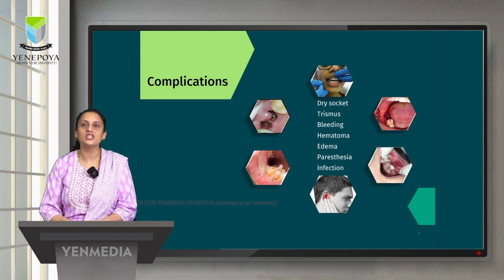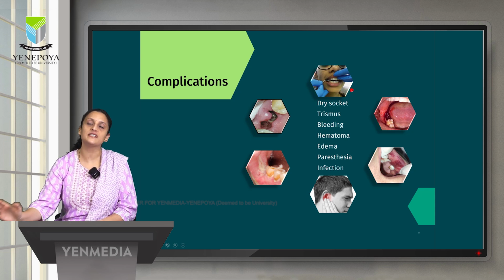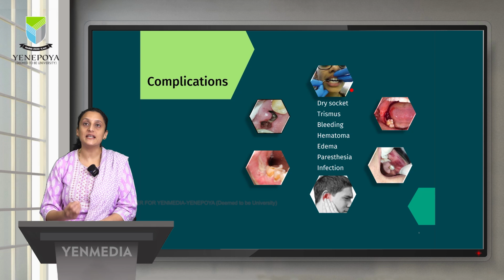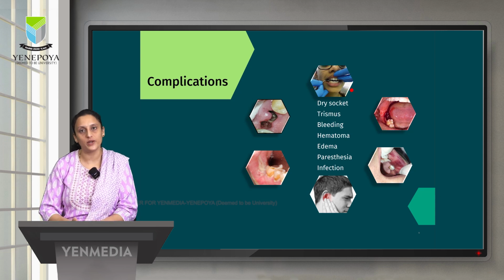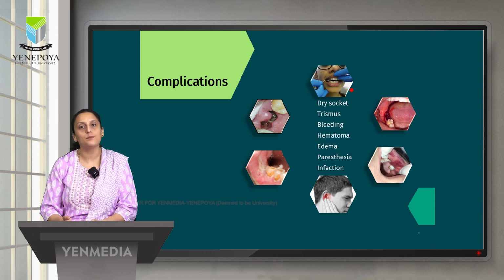The next complication is something called as trismus. As I told you, in this picture the patient is unable to open the mouth adequately. So especially if you have undergone a surgical removal of a tooth, the muscles in that area may go into spasm. So when your muscles are spastic, your mouth cannot open adequately. So usually moist towels, muscle relaxants, physiotherapy exercises. So we tell our patients to practice opening their mouth, and we give certain appliances which help them to open the mouth. So this is called as trismus.